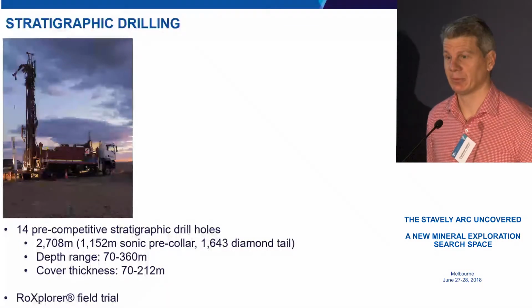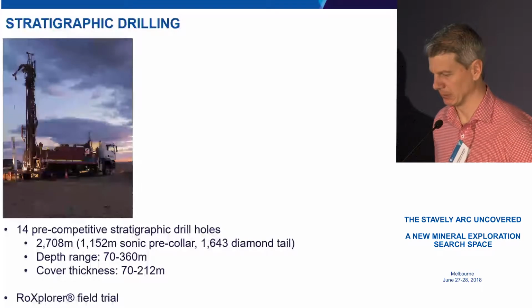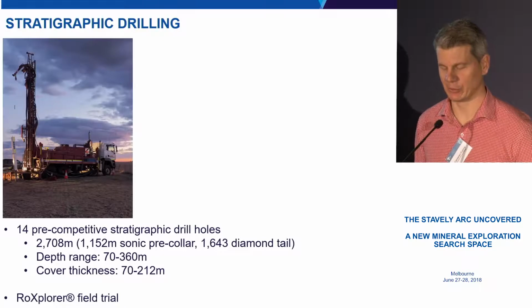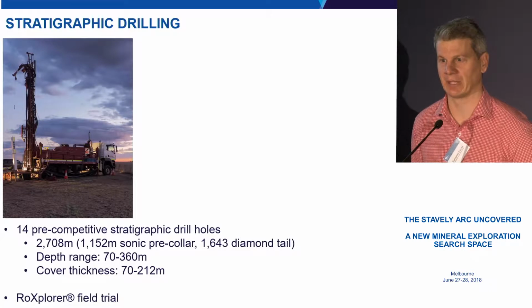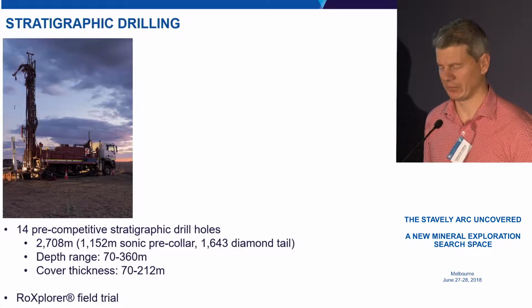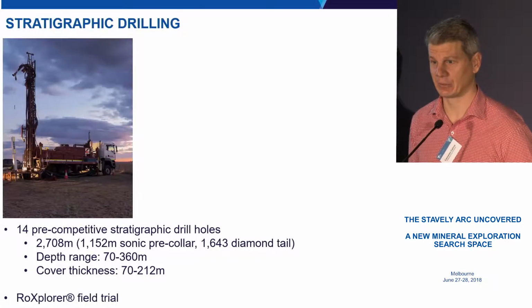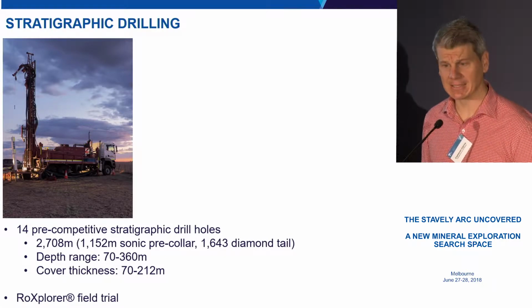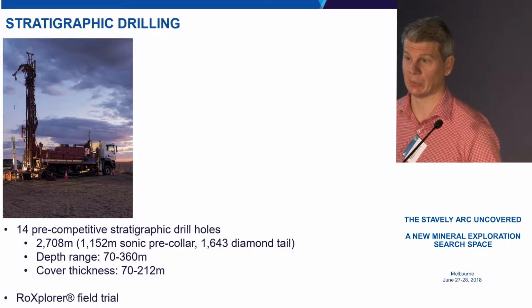So with all this cover and somewhat uncertainty, this is where, apart from obviously the contribution to the deep seismic reflection, Geoscience Australia got involved and we created this Stavely Project and embarked on a stratigraphic drilling campaign in 2014. So as I said before, 14 holes, just over 2,700 metres. And we completed sonic through the Murray Basin, and that was largely to preserve the cover so we could understand a bit more, or get as much information as we could, out of that cover.